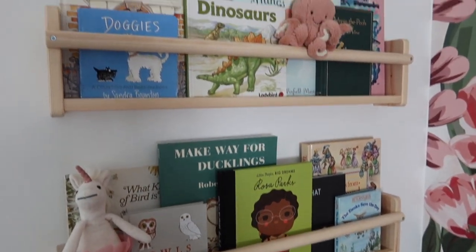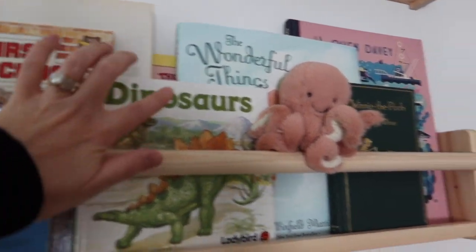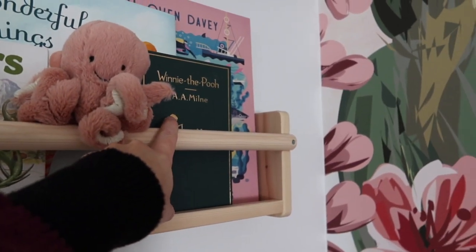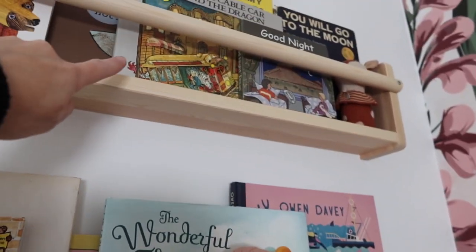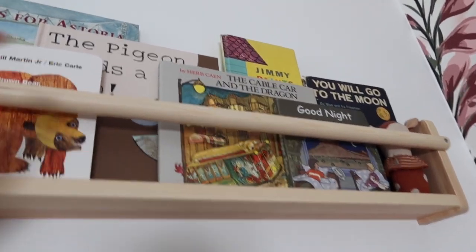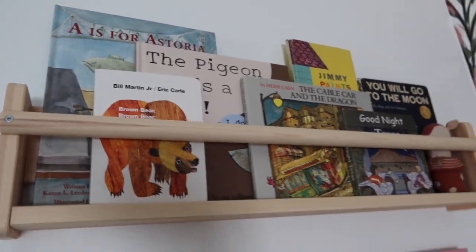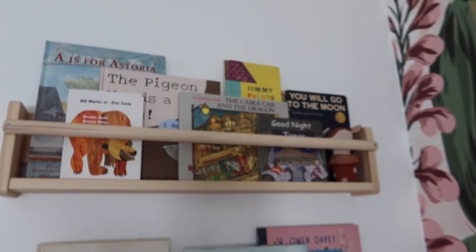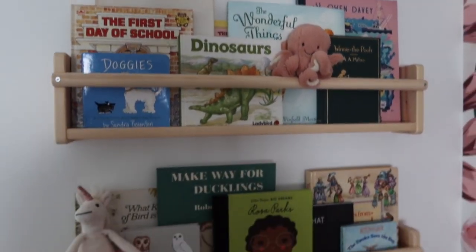But anyways, so yeah, this First Day of School was a book from Jake's childhood. I grew up with Winnie the Pooh. We got this one in Boston as well. Cable Car, that's from Jake's childhood. Ages for Astoria, we got that in Oregon. So we love to collect children's books anywhere we go, and it's just fun to have them all in one spot.